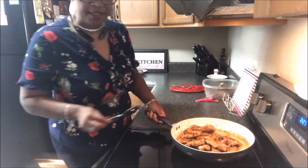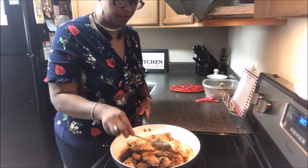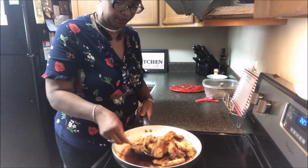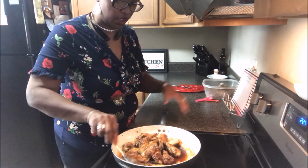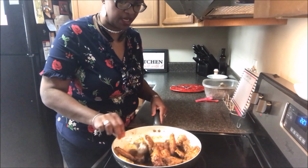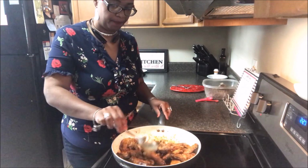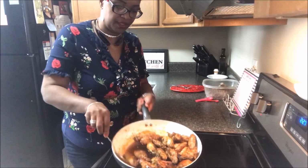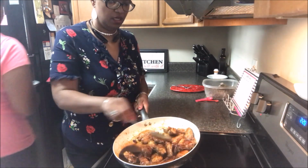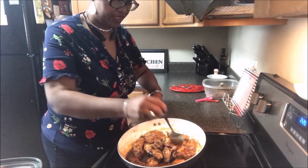that's done. And now what I'm going to do is take this spoon and just start moving this sauce around to coat and cover the chicken, right? My heat is off. I'm leaving it off because it's already cooked. Everything is cooked through, but I do want to make sure that everything is nicely coated. I am leaving it on this burner, but I'm going to move that sauce around.